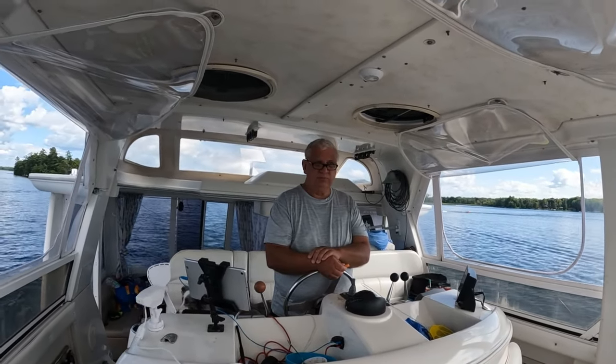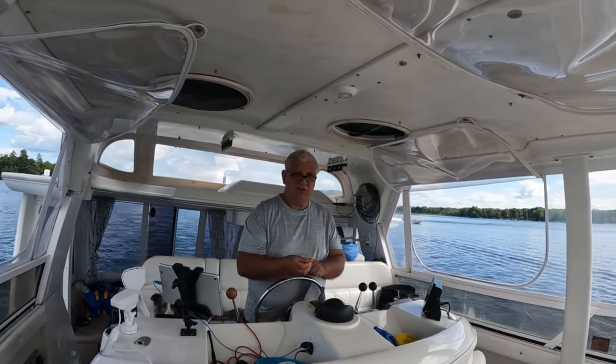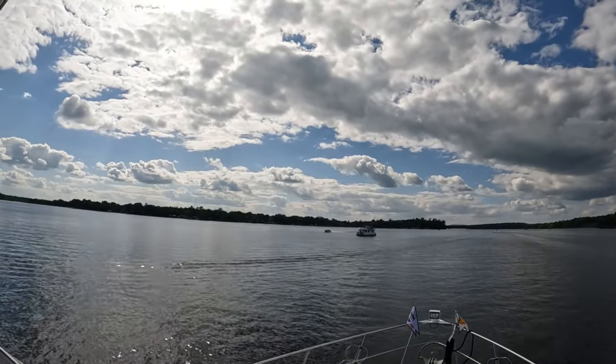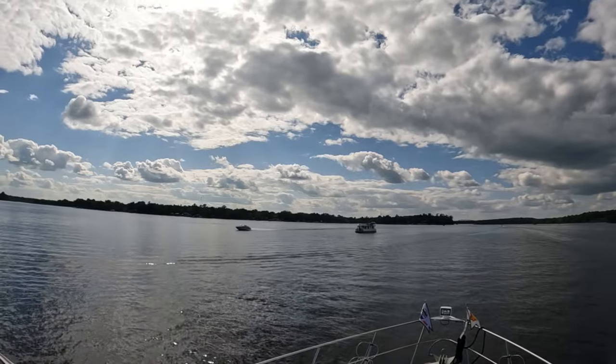Lock 30. Was only us? Yep, because that other boat never joined us. No, they didn't. I guess there's boats all over the place, so dock, houseboats. So here's another houseboat.